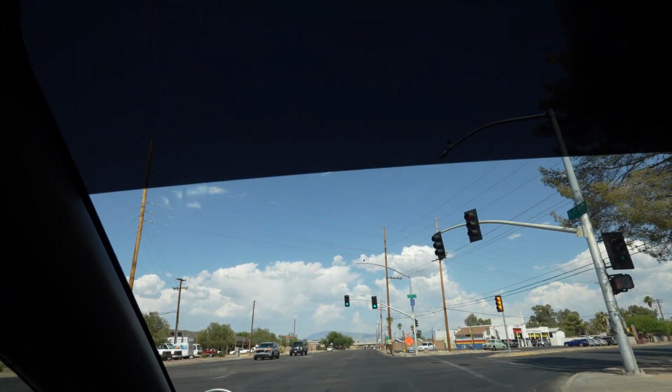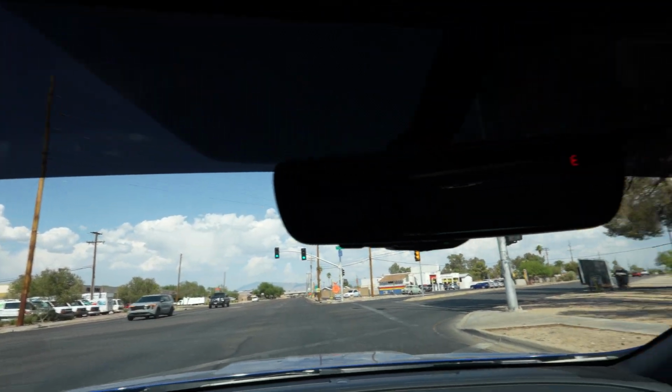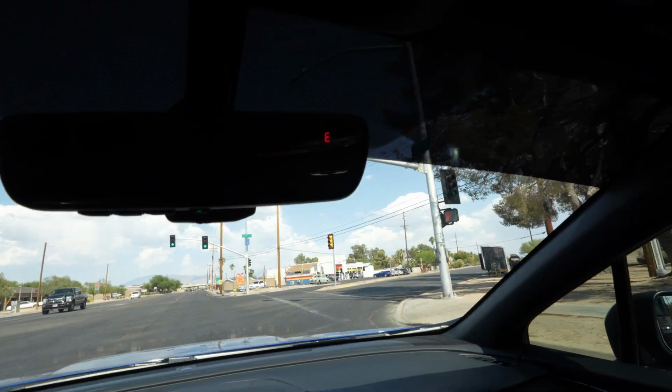But let's cruise home, and then we'll take a peek at this in the garage, and I'll give you guys my final impressions if I think that this was worth it. And I pretty much am telling you right now, it definitely was. This windshield strip is so awesome. It makes it so much easier on my eyes to drive, with all the bright sun coming through.